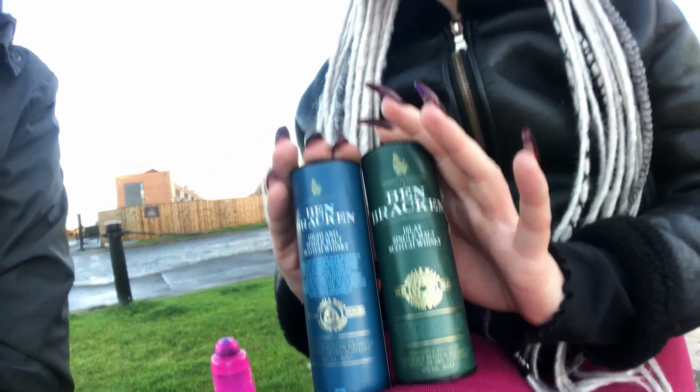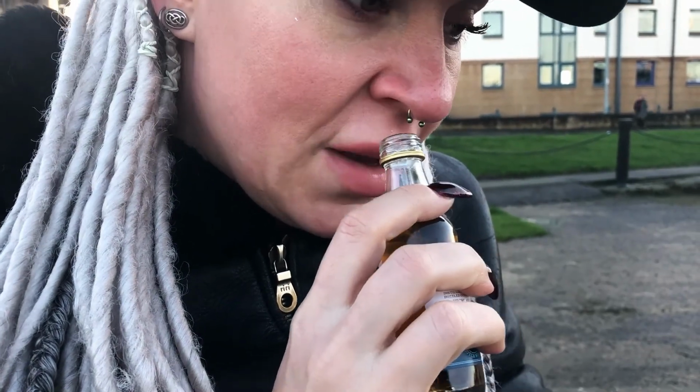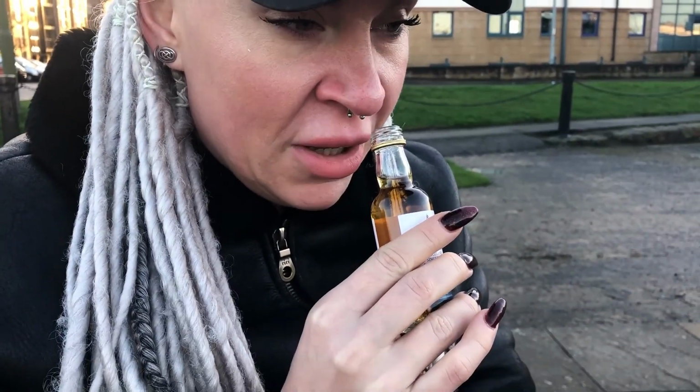I'm not expecting lots because it was £7 for 3 bottles of 50 mils, so it's obviously 3 times cheaper than your average one. Let's see. I mean, it reeks of alcohol, so obviously it's a young, cheap whiskey. It's like the spirit hasn't integrated into the rest of the aromas, but it also smells of rich plum, prune, dried fruit, cereal, generally honeyish maybe. Okay, we'll see.